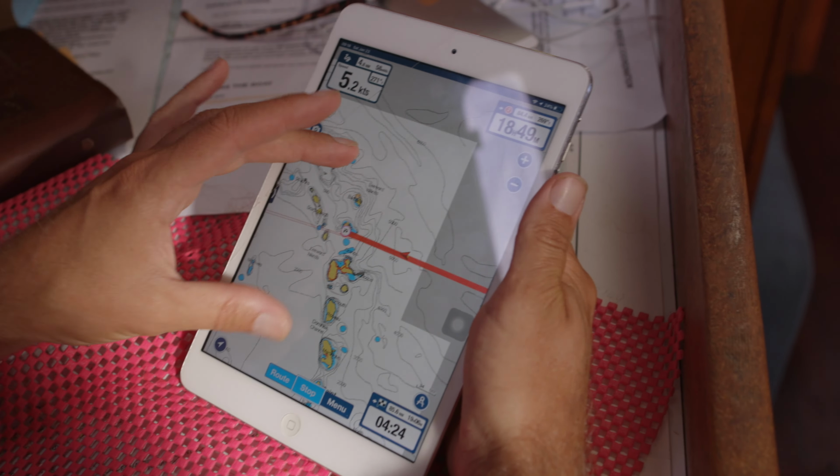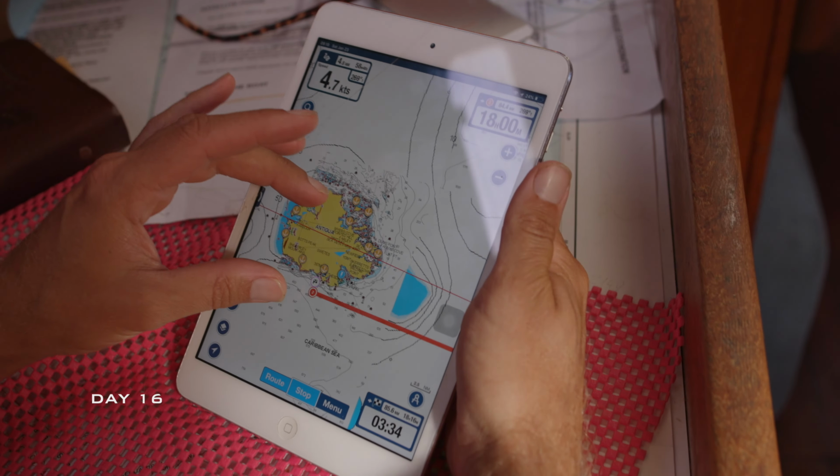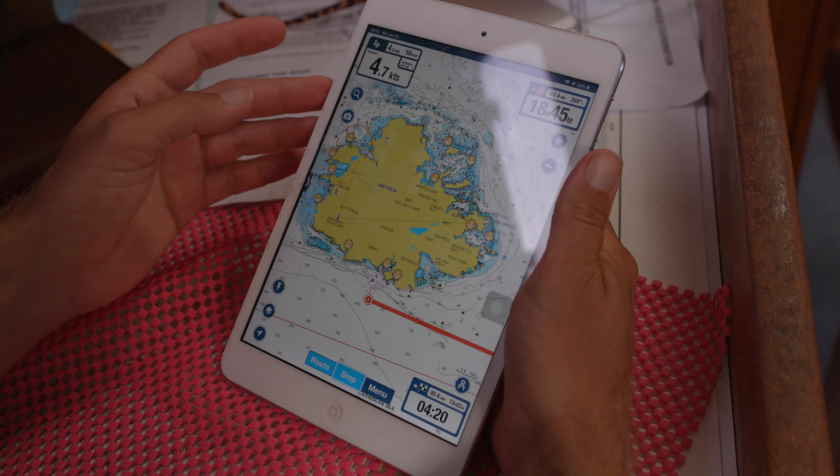We're due to arrive tomorrow. Can't wait. We've actually had to slow the boat down because we're due to arrive midnight tonight. So we're just going to slow down, arrive a bit after sunrise, and hopefully get checked in.